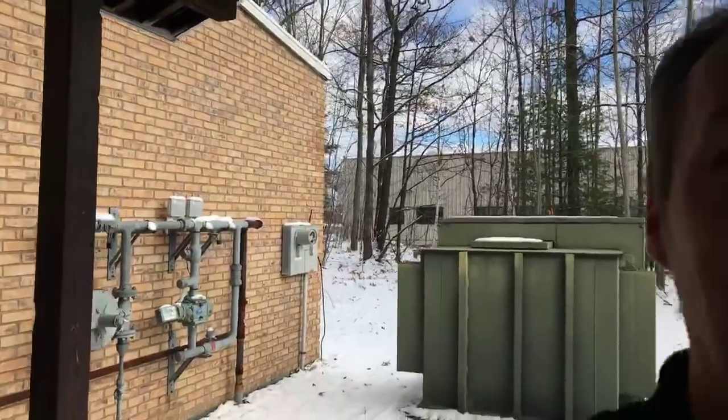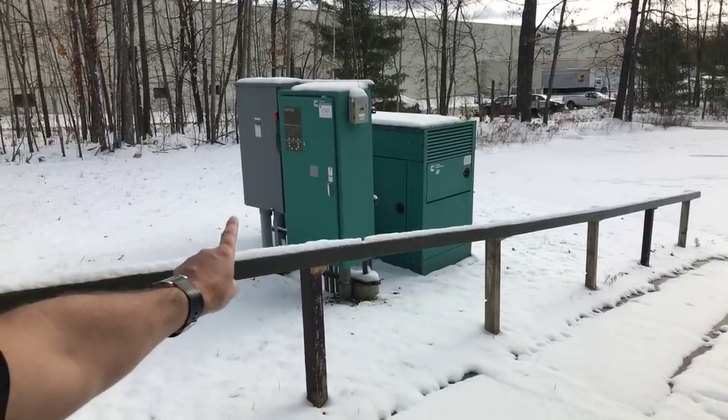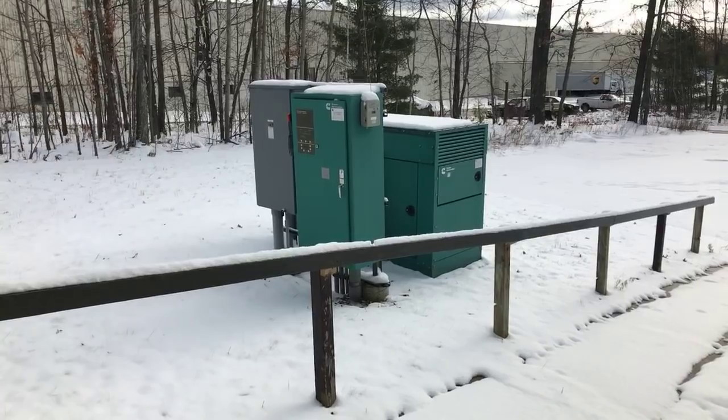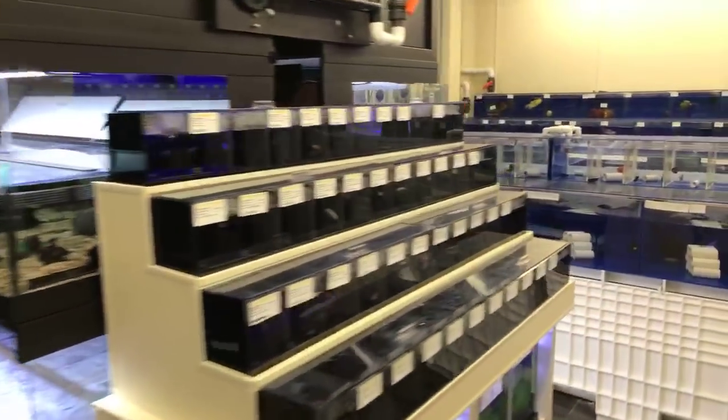This is our, over here. Yeah, now we're talking Tim the Tool Man stuff. It's our 130,000 watt generator that runs on natural gas. So if the power goes out, as long as we're getting natural gas, we can run this facility forever. So it's pretty sweet. Oh, it's nice and warm in here.